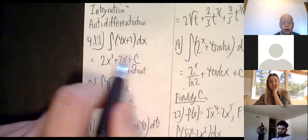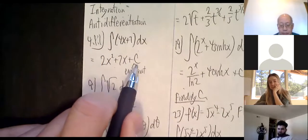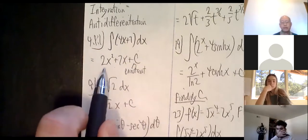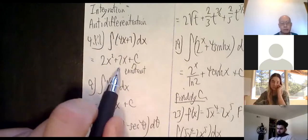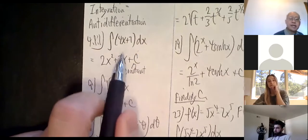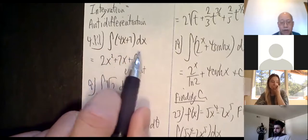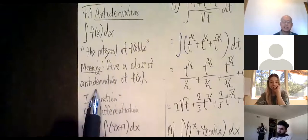All of these functions where C is any constant have the property that the derivative is this, right? What's the derivative of 2x squared? 4x. What's the derivative of 7x? 7. What's the derivative of whatever c you want? 0. So notice it's not just one antiderivative, one integral. It's not just one function. It's a whole bunch of functions. So that's what we mean by a class of antiderivatives, but they all differ just by a constant.